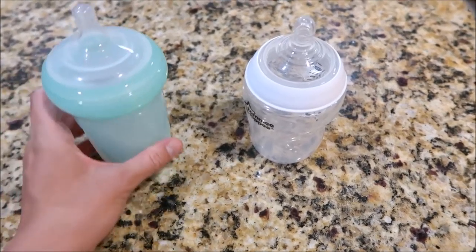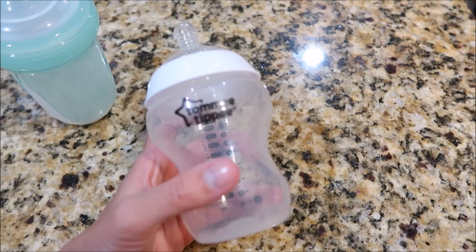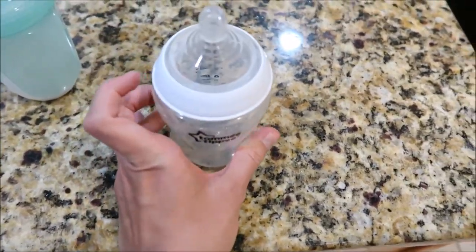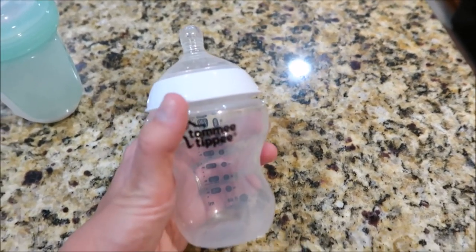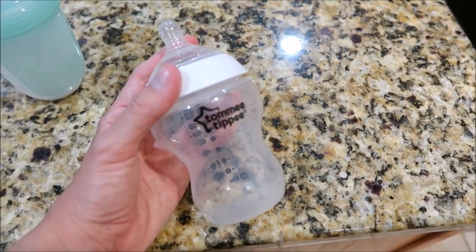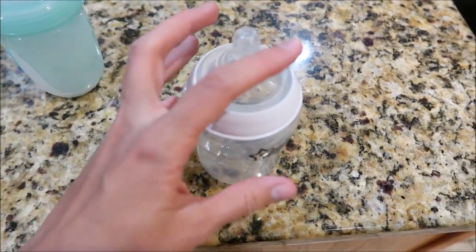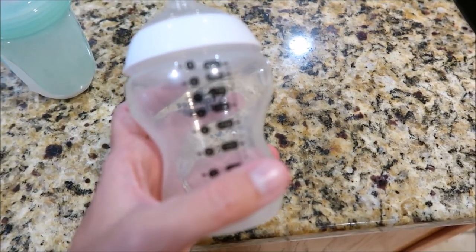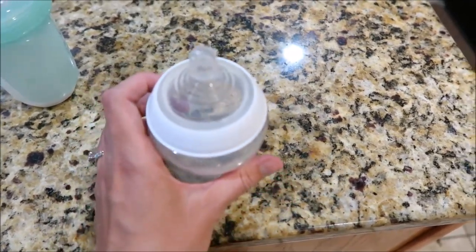So then I wanted to get a different bottle, so I went and got these Tommy Tippy bottles because it was just a name I recognized from Walmart. But my issue with this bottle is, please tell me in the comments if you had this issue or if it's just me. I don't know if air gets stuck in here or what, but every time William tries to feed from this bottle, he has the hardest time and he'll get so frustrated. Say I filled it with 6 ounces, he'll be drinking it for like 30 minutes and I'll think he's getting some, and then I'll notice there's still 5 ounces in there.